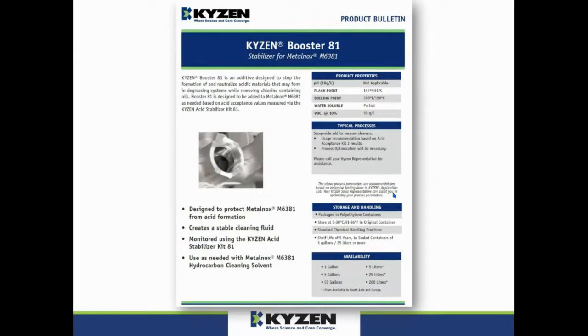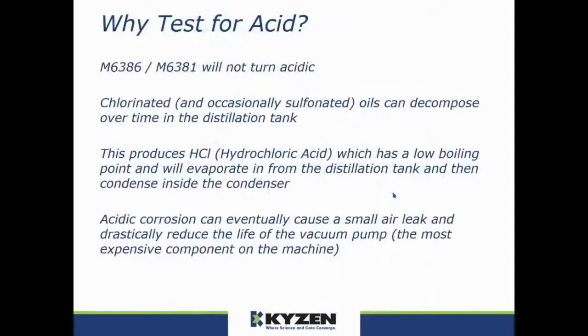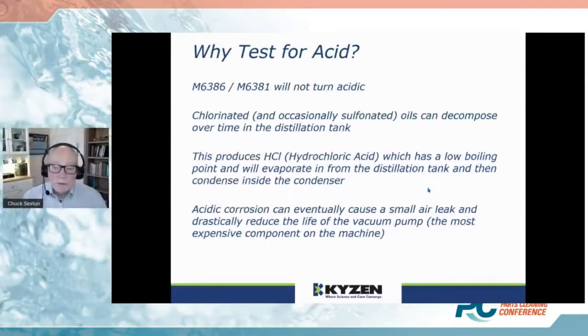Our booster product for this is a hydrocarbon booster, which is the acid stabilizer. As I said earlier, the two solvents themselves will not turn acidic by themselves, even in the presence of moisture. However, chlorine in the U.S. is very common, in North America, even more so in Asia, not so much in Europe, but in Europe we see more sulfonated oils.